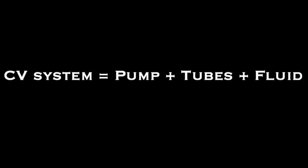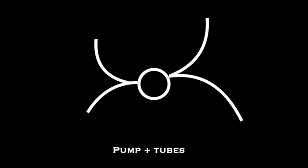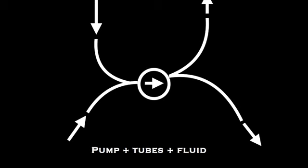Let's take a look inside the chest at the cardiovascular system there. Put simply, it's a pump, some tubes and the fluid. The pump is the heart, the tubes the arteries and veins, and of course the blood is the fluid. Here's a very simplified diagram to show the components within the chest. The heart, the arteries going in and the veins leaving the heart, and the blood flow.